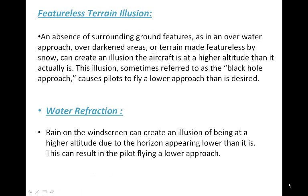Featureless terrain illusion. An absence of surrounding ground features, as in an over-water approach, over darkened areas, or terrain made featureless by snow, can create an illusion the aircraft is at a higher altitude than it actually is. This illusion, sometimes referred to as the black hole approach, causes pilots to fly a lower approach than desired.